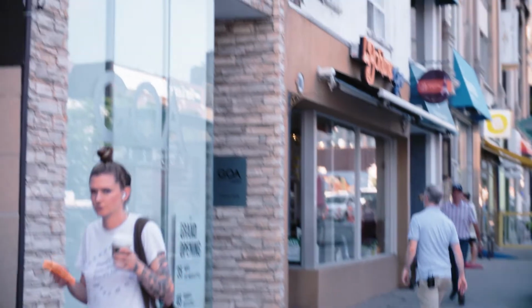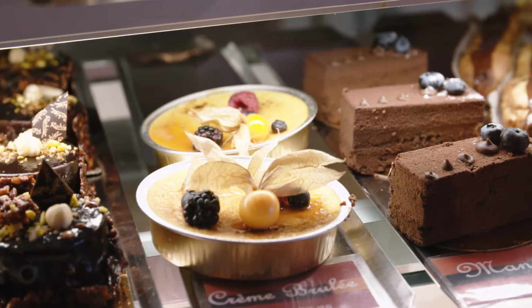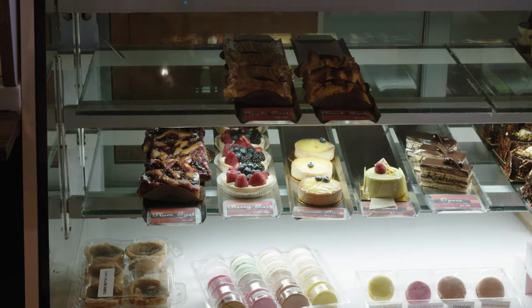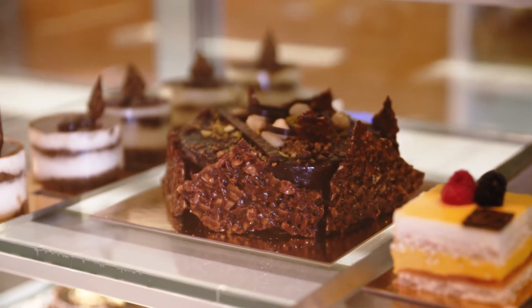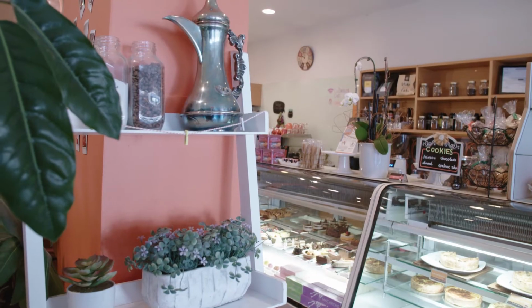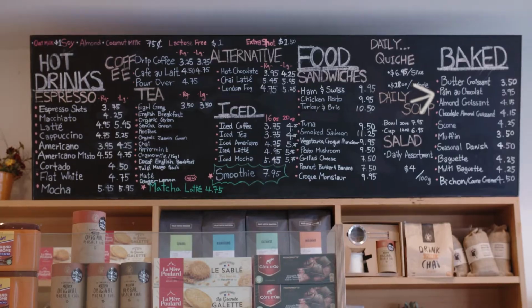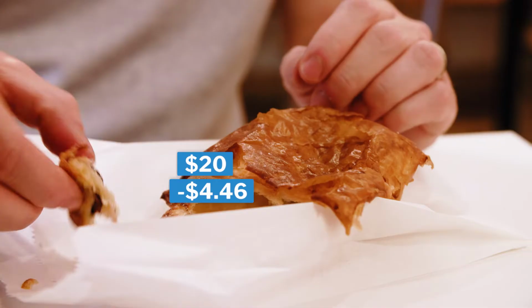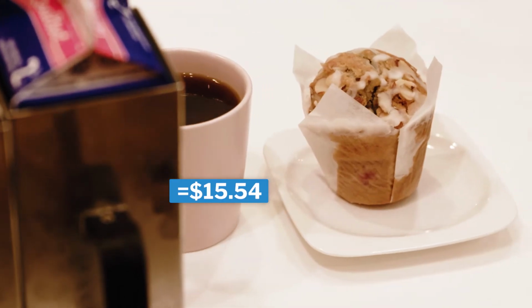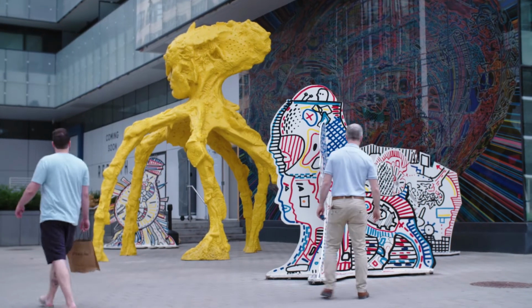We'll start the day at La Boheme, a French bakery located at 2481 Yonge Street. I would love a pain au chocolat, please. Most people like coffee in the morning, but I go for a pastry with chocolate. Very good. That was delicious.